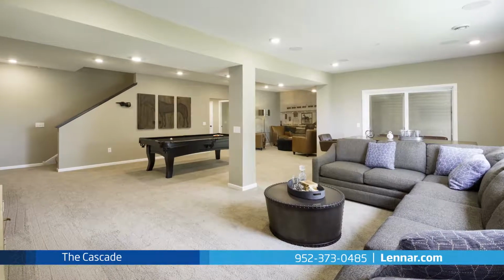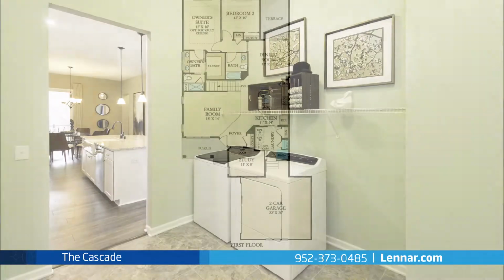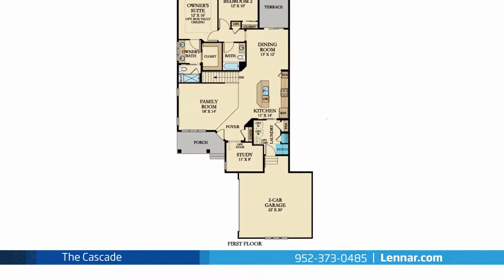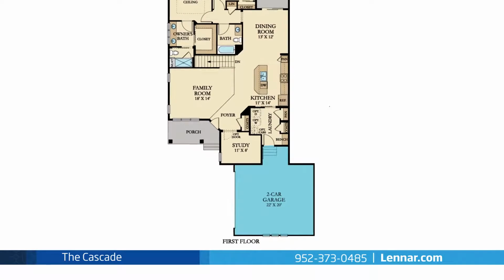This incredible new home also features a walk-in laundry room and a drop-in store area off the garage entry, as well as plenty of extra storage and a 2-car garage.